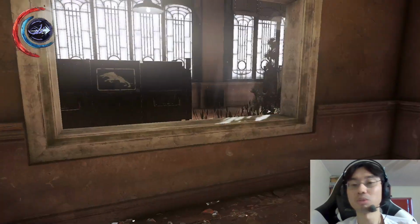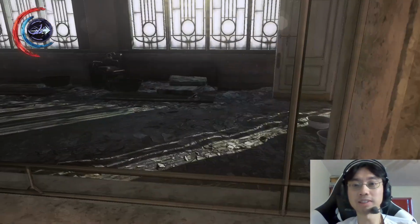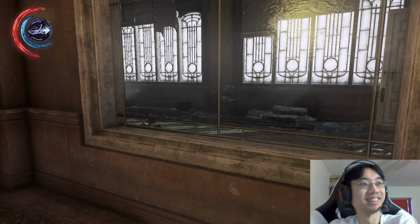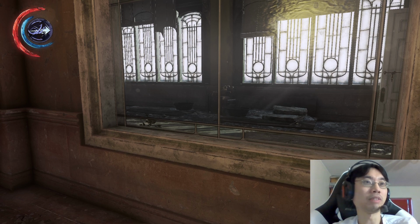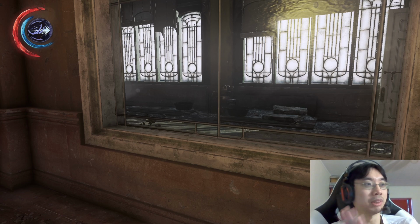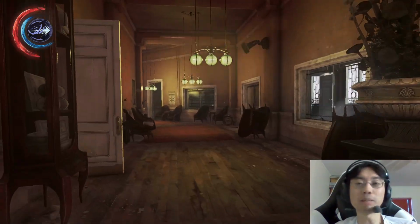Would you be consulting in something like this? You wouldn't, right? If you think about your hospital or your clinic, the consultation rooms are very private. Usually there's no windows at all. So if this is supposed to be consultation, I don't know why there's big windows like this. And also, you would have multiple rooms. No, this can't be consultation.